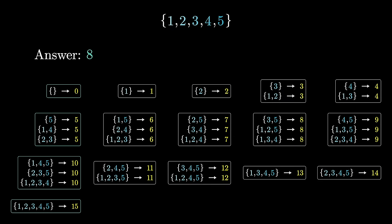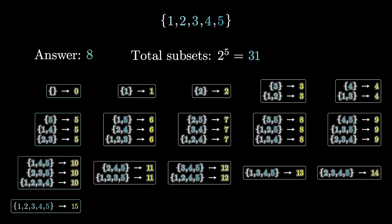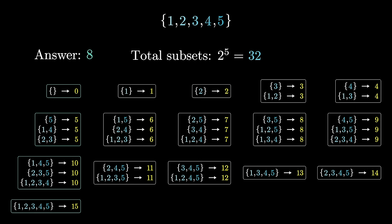Take a moment to compare this answer to what you might expect heuristically. Out of all 32 total subsets, a fifth of that would have been 6.4, so at least in this small example, the true answer is a little bit bigger than that. That's maybe something you want to tuck in the back of your mind.